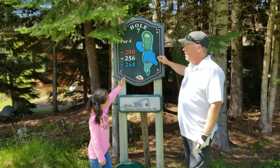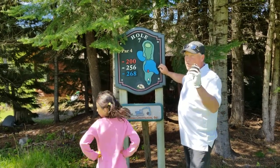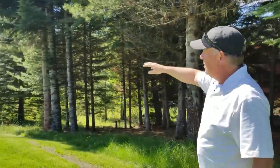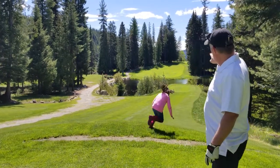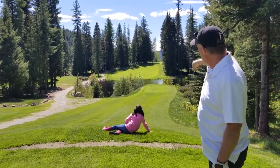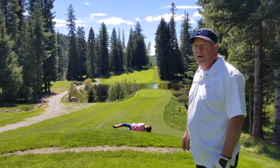Okay, we're on hole number seven. A lot of water to carry, so you want to make sure you get over that, or you're going to be using a new ball. So here we are at the white tees. It's kind of a valley. We've got to carry the water, and then our green is elevated up on the other side of the valley there. So it's just kind of a layup shot and then chip to the green.